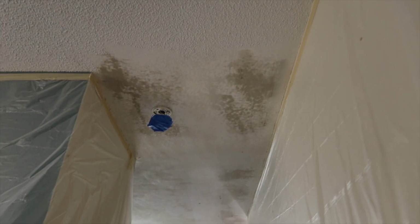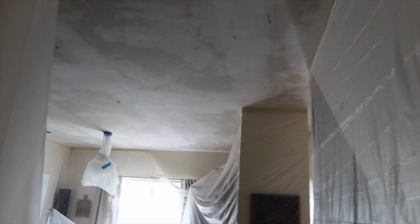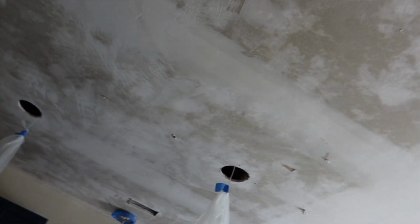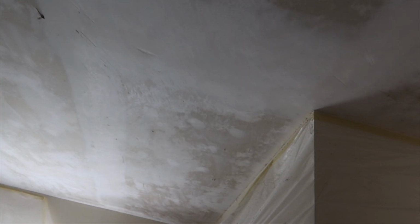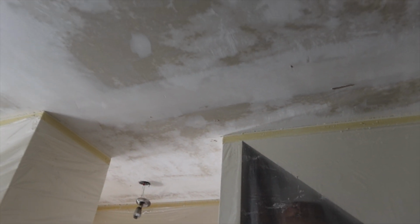It's crazy. I mean, they have been here maybe 3 hours, and already all of the popcorn from the kitchen is done. It's insane. They are so quick. If Mark and I would have done this ourselves, there's no way we would be this far by now. But yeah, it's looking really good.